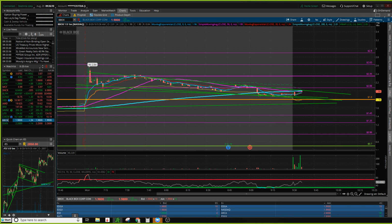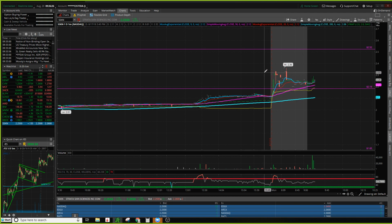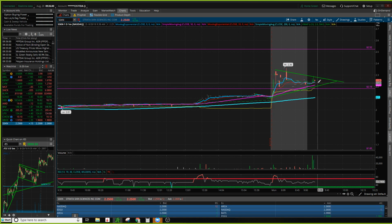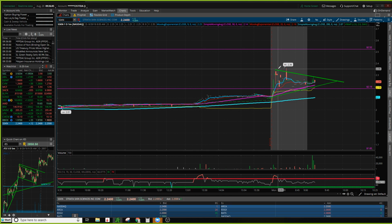YRD is seeing some profit taking, not surprised there. SSC is doing nothing impressive. SSKN is actually hitting the high of day scanner. So this is one we talked about a little bit earlier. This isn't major volume, but it is a possible symmetrical triangle setup. You guys seeing this? Yeah, SSC is not looking interesting. I still have it up on one of my side charts.